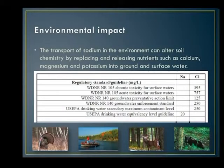The transport of sodium in the environment also alters soil conditions. The sodium will replace itself with other chemicals in the ground, such as magnesium or potassium, and those will then leach into the ground or surface waters. You can see from the graphic the different levels of contamination chlorides and sodium have and are limited by either the US EPA or the Wisconsin DNR.